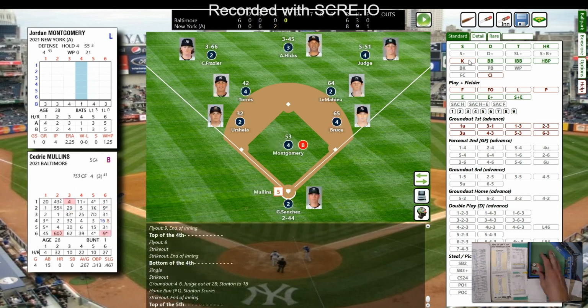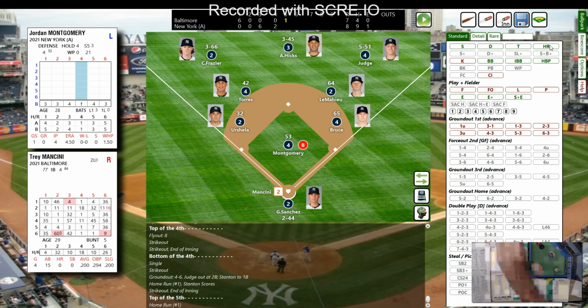All right, Cedric Mullins leads off the top of the 5th against Montgomery with a 65, and that ball is way back to right field and gone. 8-7 now. Solo shot here for Mullins. Trey Mancini up next. And a 64, and that'll be a ground ball to the shortstop. Torres to his left, scoops it up and throws him out. 1 away.